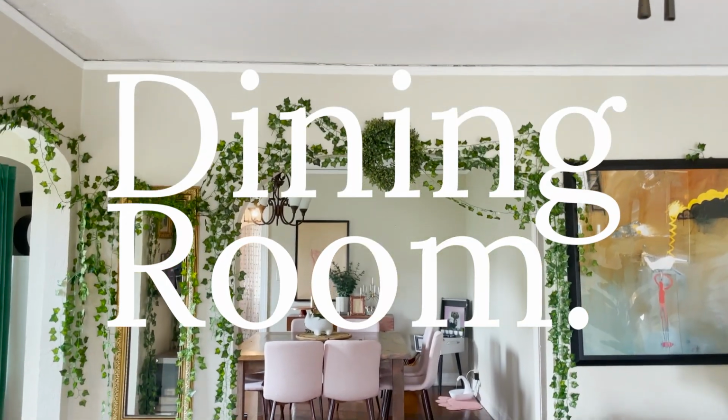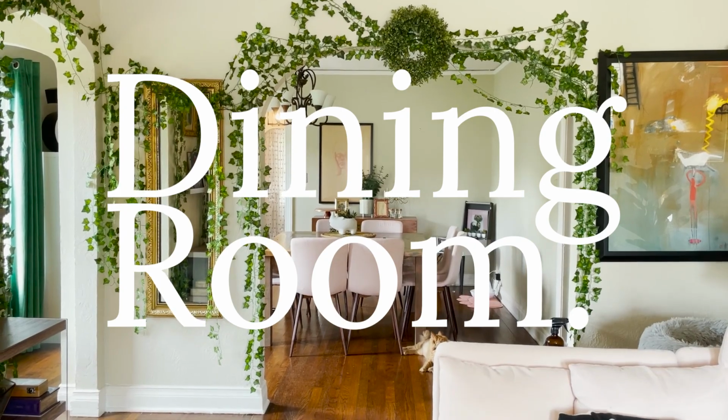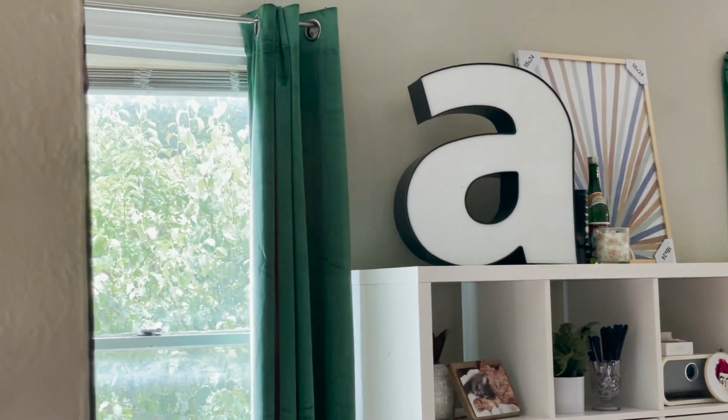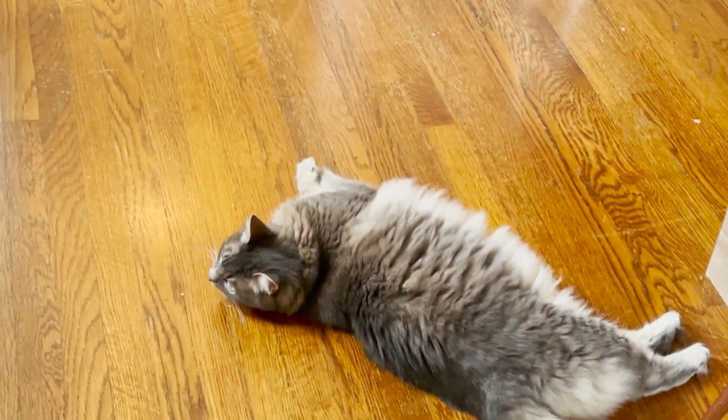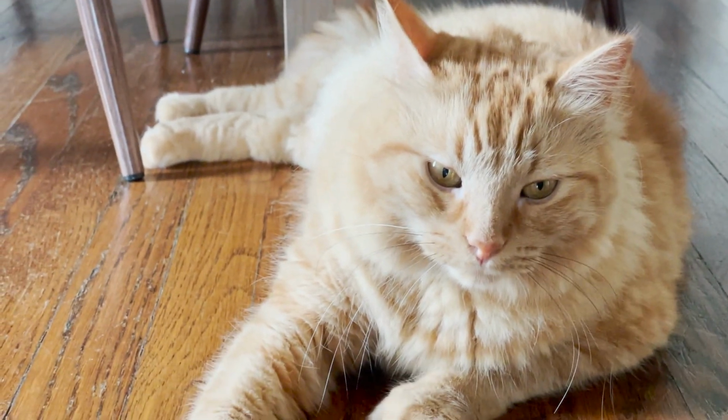Anyways, the dining room is through here, and the dining room was designed with D&D in mind, so I have this big table, which is great for hosting big D&D parties. And yeah, I have a shelving unit that has some storage in it. Again, the cats love this. They love climbing to the top of this and knocking stuff off, which is... it's fine. It's their house, too.